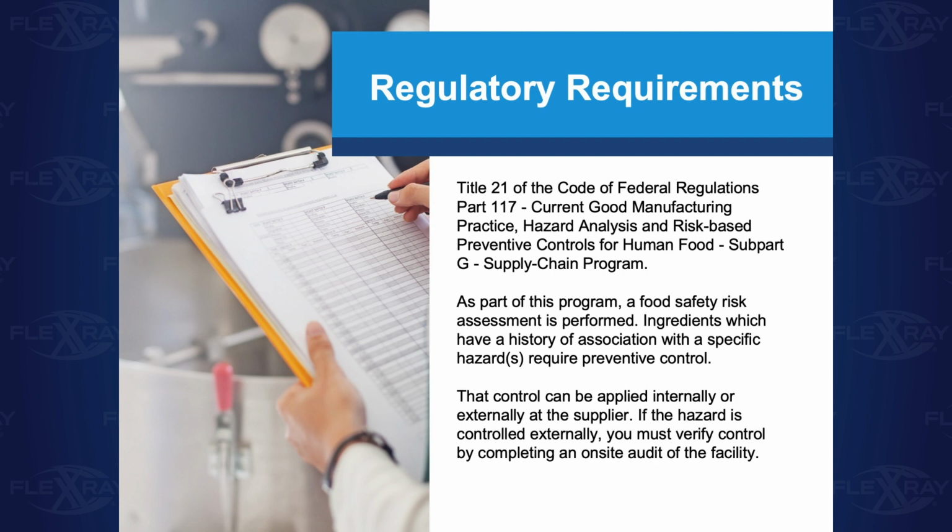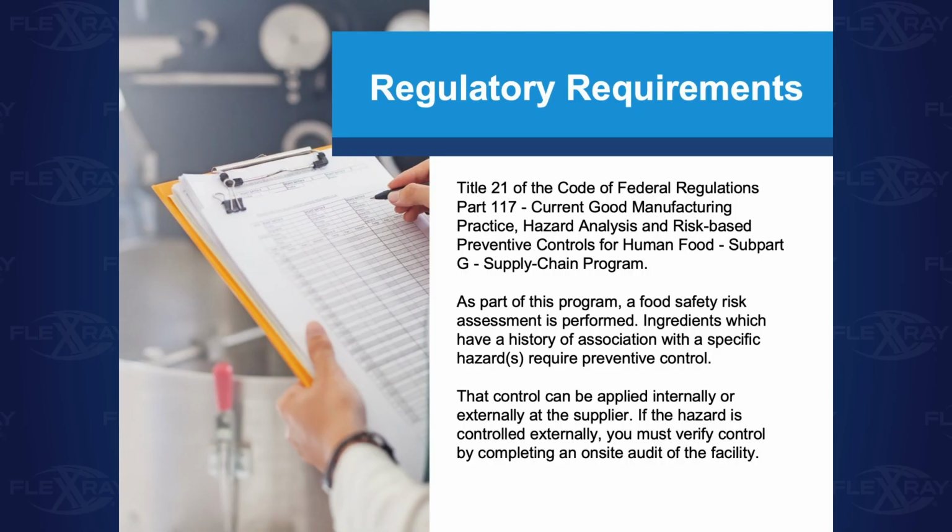Yep. Thanks, Kurt. I think it's good for the start of this discussion just to ground ourselves with some of the regulatory requirements, and then we'll go into how to actually use those in your different supply chain hazard assessments. So overall, in the FDA world at least, we use the Code of Federal Regulations, Part 117. As part of that regulation, we do have to perform a food safety risk assessment. And as part of that, you're focusing on your ingredients, specifically ingredients with a hazard or a history of association with a specific hazard, and then the preventive control around that. So we'll be talking about that today. And then do you apply that internally or externally at the supplier?